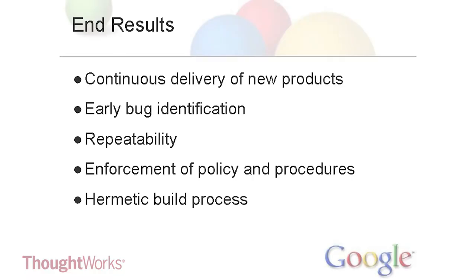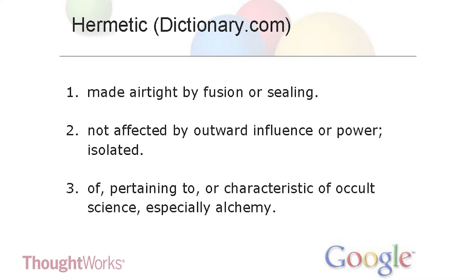And this is one of those words everybody likes to throw around, and it's like, yeah, we're hermetic. And I'm like, well, what does that mean? And it basically means it's airtight and repeatable, and you're gonna get the same results you did last time, and that it's predictable. And I like the last definition, that it has something to do with alchemy, because sometimes it seems that way.